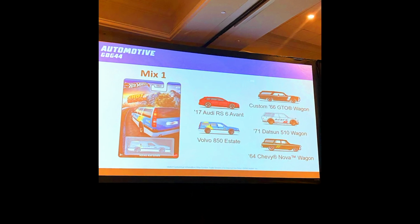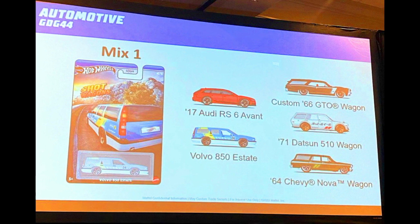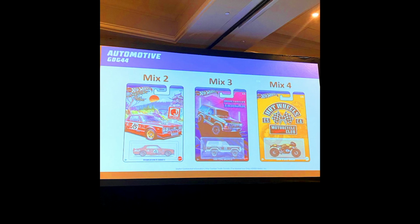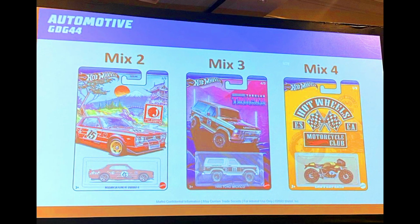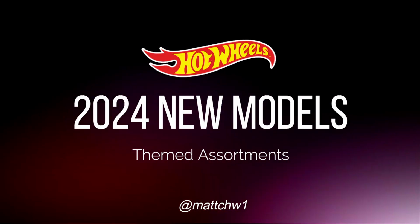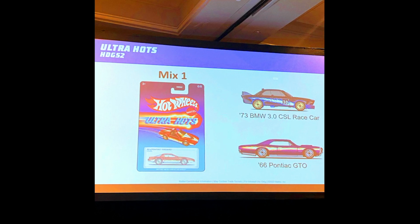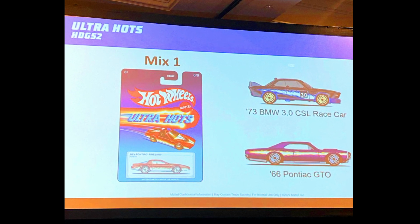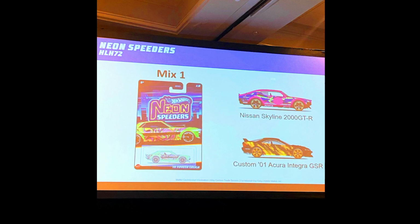A new series has celebration mixes: Mix 1, Mix 2, Mix 3 and Mix 4. Let's check out the theme assortments: Ultra Odds, Neon Speeders, Vintage Series and Celebrations.